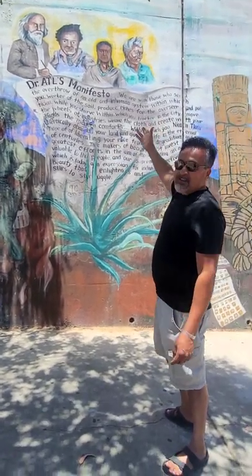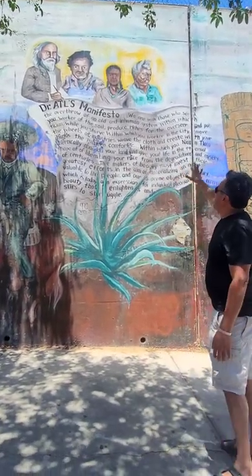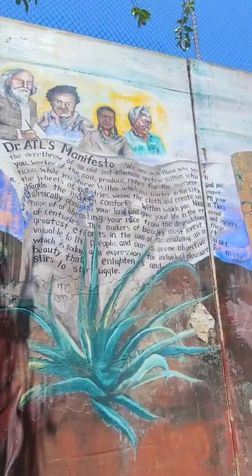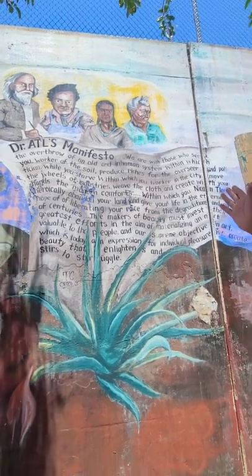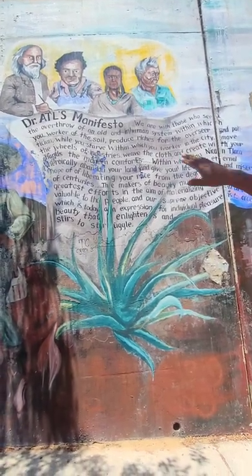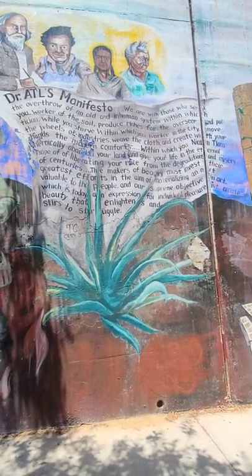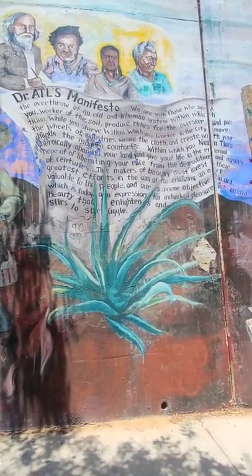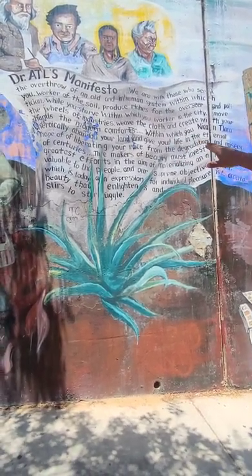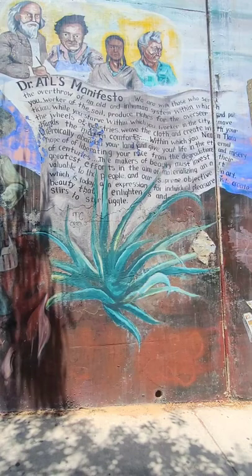You have the likes of Frida Kahlo, Siqueiros, and they created something called the Manifesto, which I think is worth reading. It says, we are with those who seek the overthrow of an old and inhuman system within which you, worker of the soil, produce riches for the overseer and politician while you starve. Within which you, worker in the city, move the wheels of industries, weave the cloth and create with your hands modern comforts. Within which you, Nican Tlaca, Tlaca meaning indigenous to this continent, heroically abandon your land and give your life in the eternal hope of liberating your race from the degradations and misery of centuries.